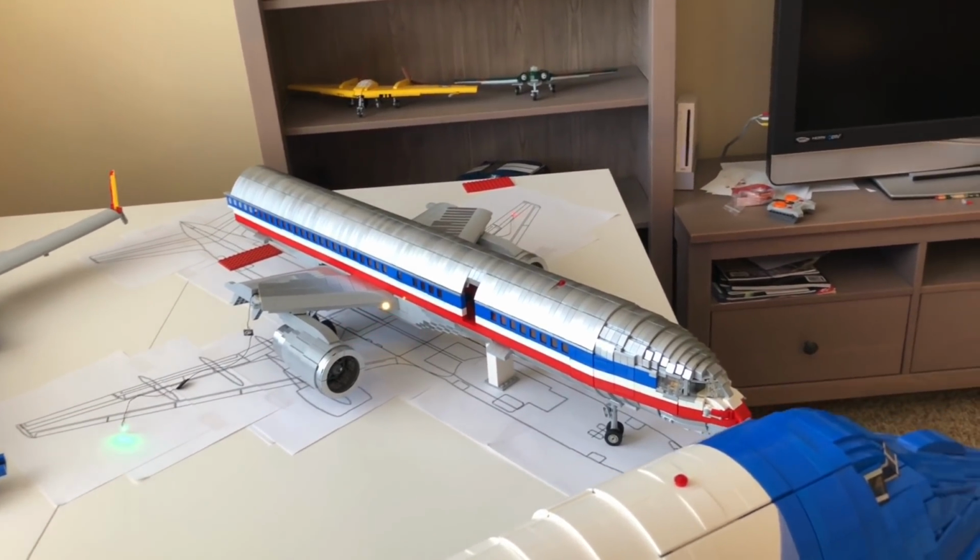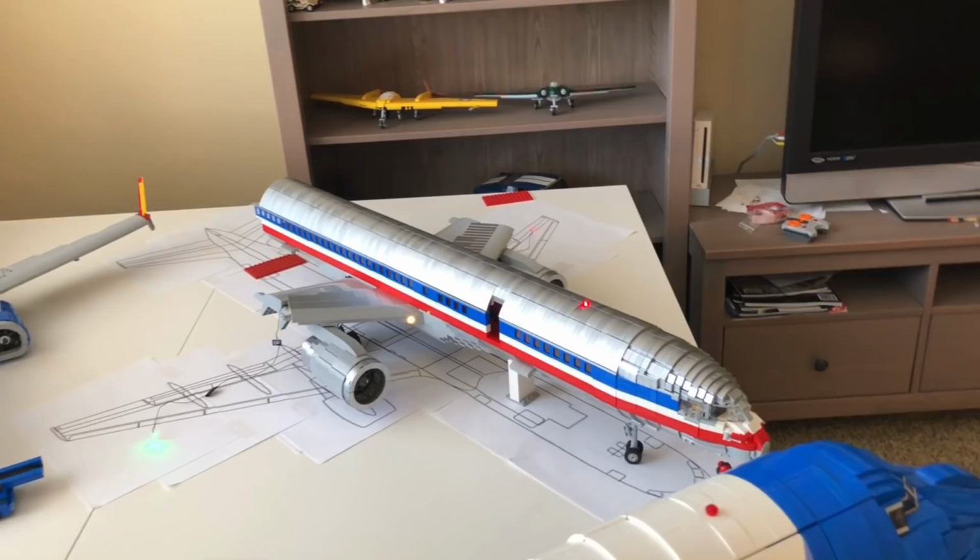So, a lot of progress on the 757 since you last saw it. Most of it is up here.